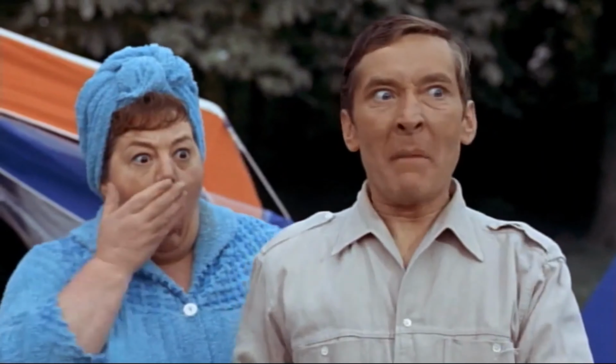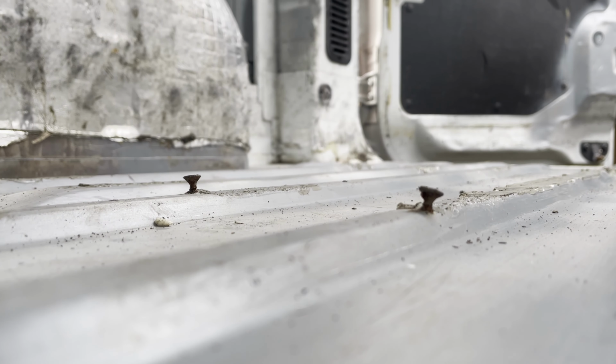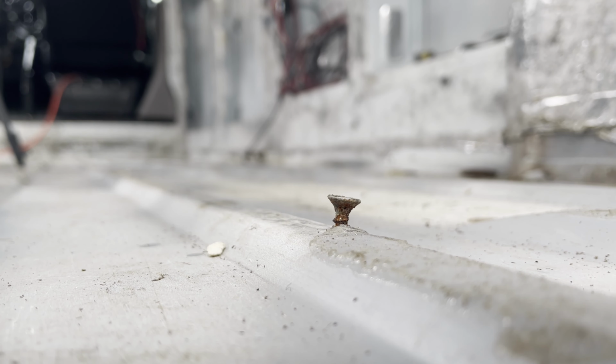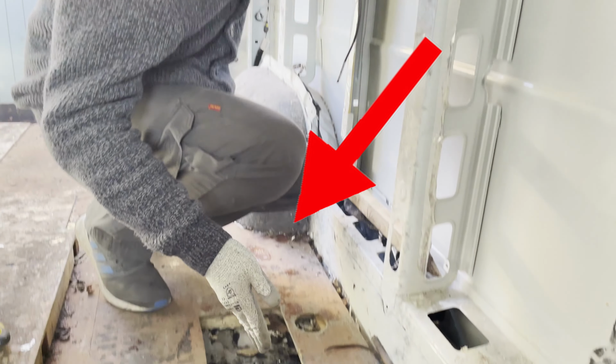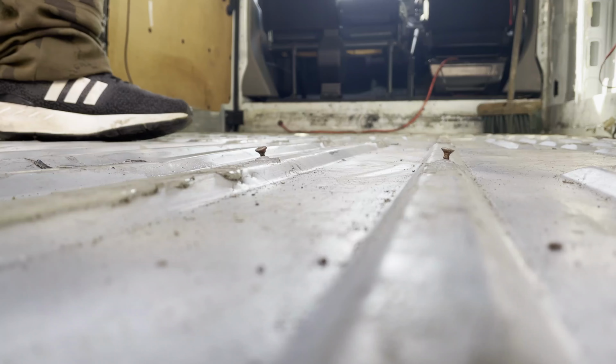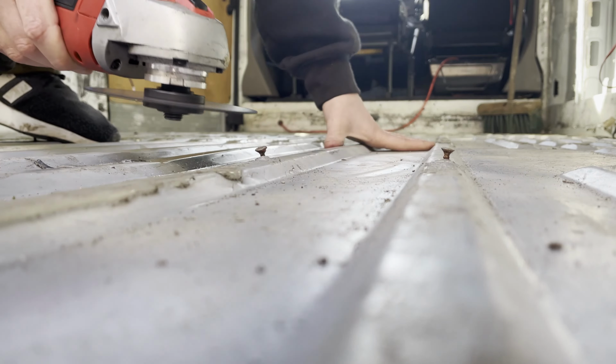What are you talking about? Because we found these sticking out of the floor. Not good news. Now we have to check for more holes and see if they've been treated for rust. But first things first, let's get rid of these screws before something untoward happens.